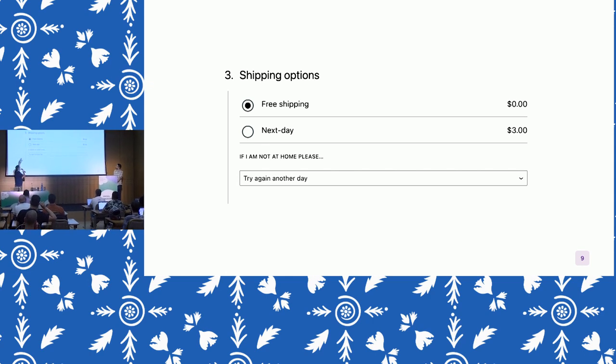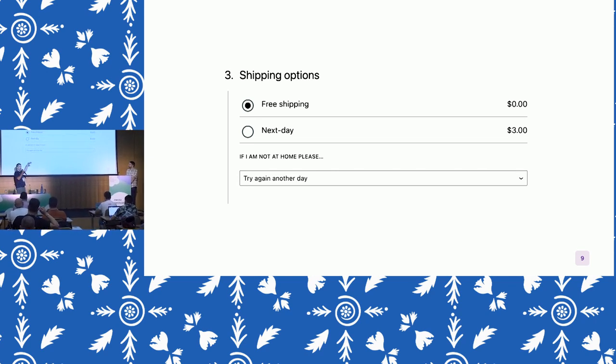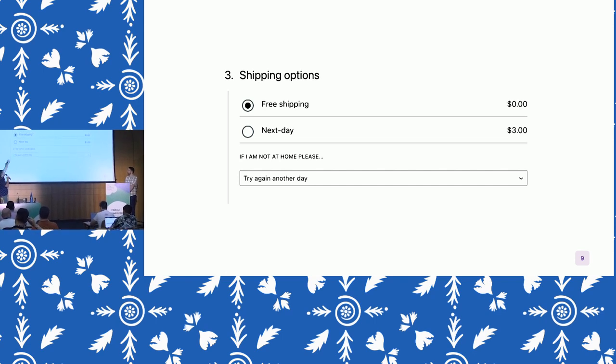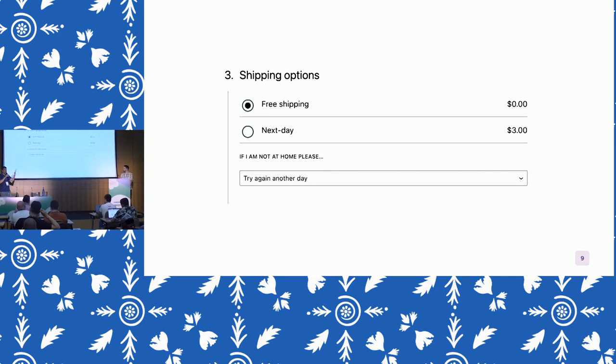And can you quickly go back to the slide? Yeah. What you see here is that the checkout block has different sections. It has the shipping address, the billing address, the shipping methods. Here you can actually see the shipping options. We created two default shipping options, free shipping and next day. What we're going to do in this workshop is the third part: I'm not at home, please. Then you have that drop-down box and you can select: leave it with the neighbor, place it in the shack, try to deliver it later. So this is technically the part that we focus on in this workshop.